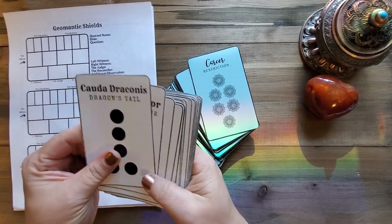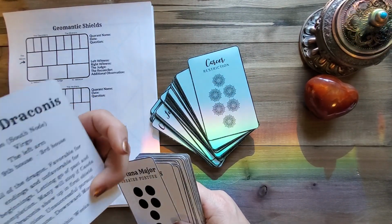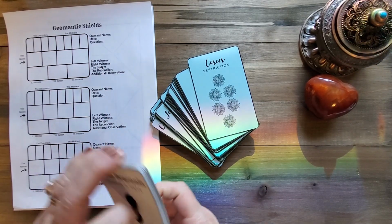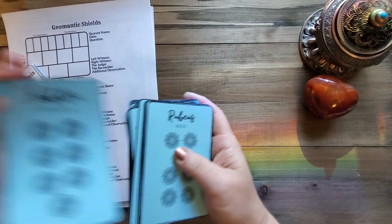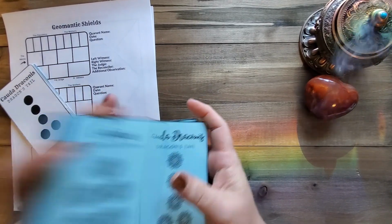And the beautiful thing about having PDFs is, if you want, you can have just a set that you use. If you want to laminate them, you can laminate them. If you don't want to, you don't have to. You can print off a whole bunch like I have here, and you can actually use them in order to create your mothers.